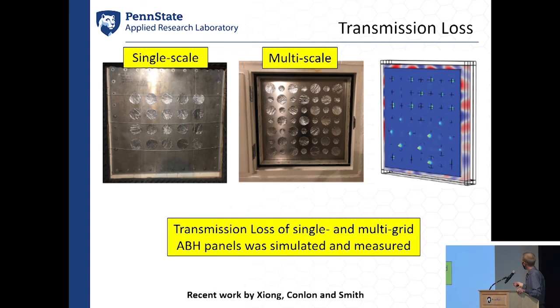What was done in this study is a transmission loss of not just a single AVH dimension embedded in a panel, but what we're calling a multi-scale AVH panel. So here we see a 4x5 set of uniform AVH cells embedded into this plate. And then there were transmission loss measurements performed in our facility in Hammond Building. Then we have a multi-scale panel where we have two scales of AVHs, and I guess that's a 6x6 set of AVHs. The aluminum-looking material that's kind of shiny, that's actually a damping material which is placed inside the cell. And the effect that was measured here was also simulated. I believe that was using the COMSOL program.